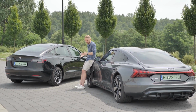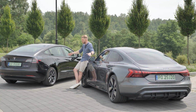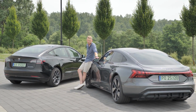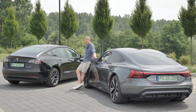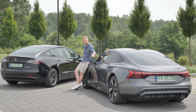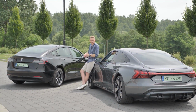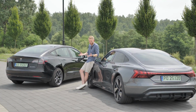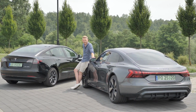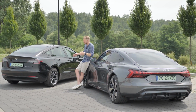I've told you a few things, but let's move on to the most important thing, which is the technical data, which, despite the various segments, are not that different. The e-tron GT has 476 horsepower and 630 Newton meters of torque. However, it has a boost mode which raises the power to 530 HP, but it does it only for 2.5 seconds while accelerating. And yes, accelerating to 100 kmph with this boost mode takes 4.1 seconds, but without it, it's 4.5 seconds.